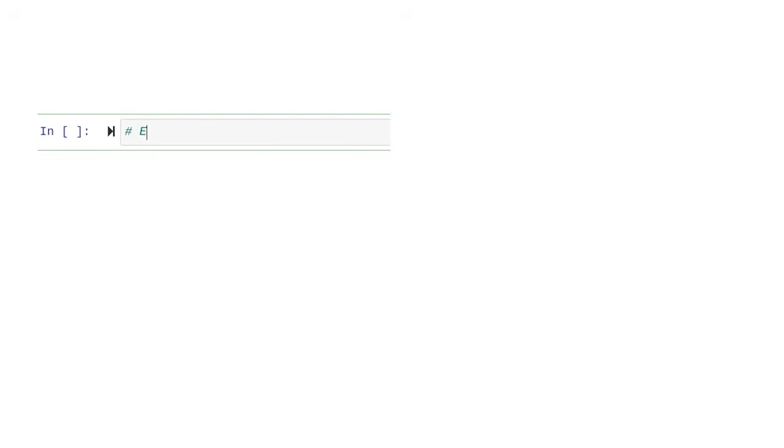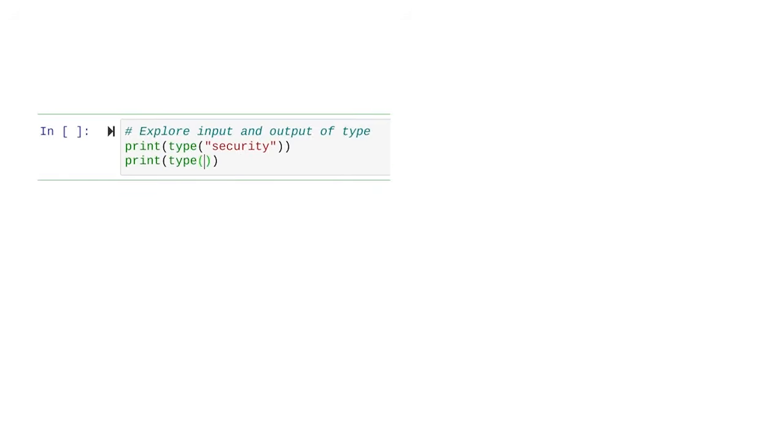The type function also takes in all data types, but it only accepts one parameter. Let's explore this input and output too. Our first line of code will first determine the data type of the word security, and then pass what it returns into a print function. And the second line of code will do the same thing with the value of 73.2. Now, let's run this and see what happens. Python first returns output that tells us that the word security is string data. Next, it returns another line of output that tells us that 73.2 is float data.